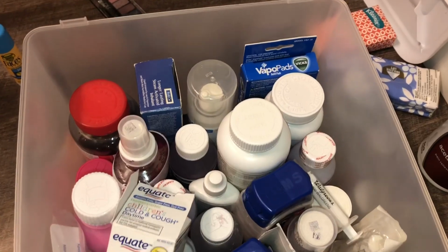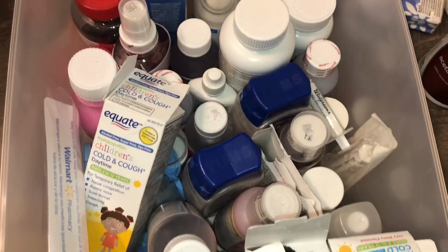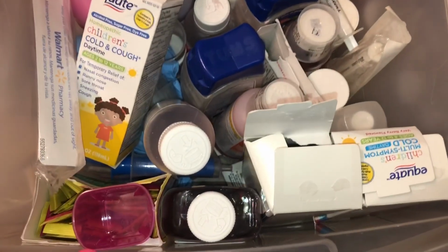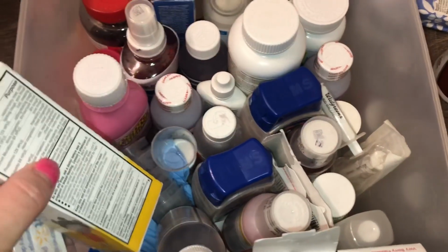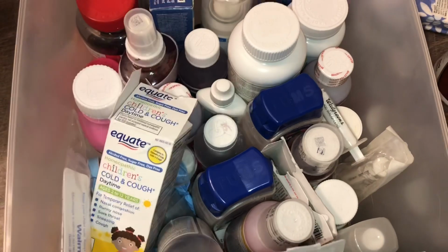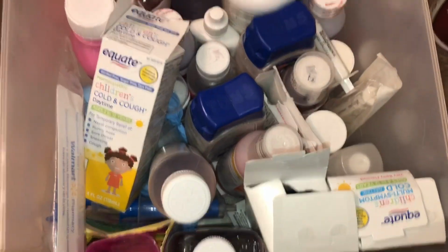Okay, this is more of our cough and cold medicine. We've got Tums, just a lot of the over-the-counter medicine. So I'm just going to make sure that there's no empty boxes or any expired things in here and clean this up a little bit.